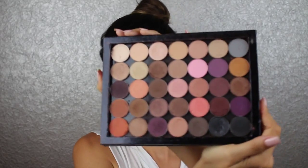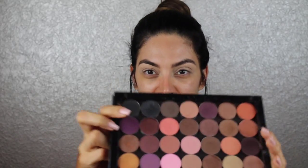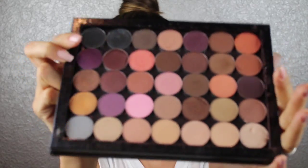Okay, so I'm going to use the Morphe 35W palette, and it looks like this. I actually depotted it and put it in a Z palette. I definitely wouldn't recommend doing that because if you look closely, they're pretty much all broken because I didn't really have patience, and I was just trying to pop them out and they were snapping. I would just leave it in the regular palette that it comes in. But, you know, if you want to, go ahead.